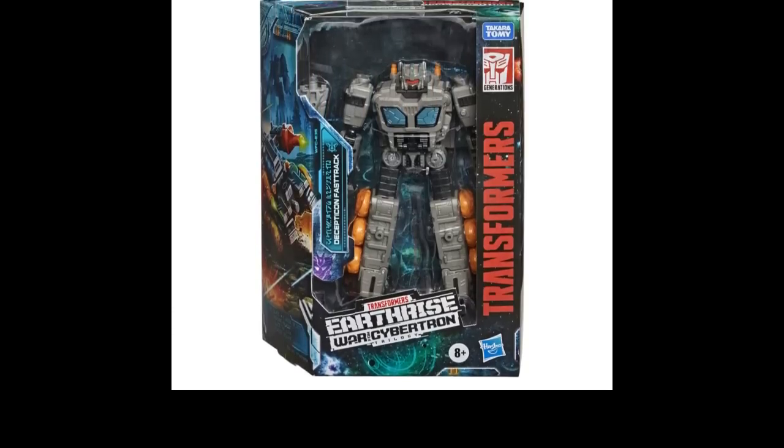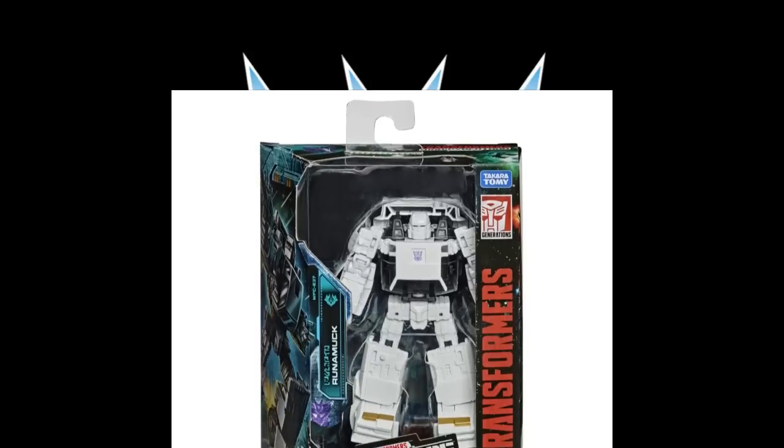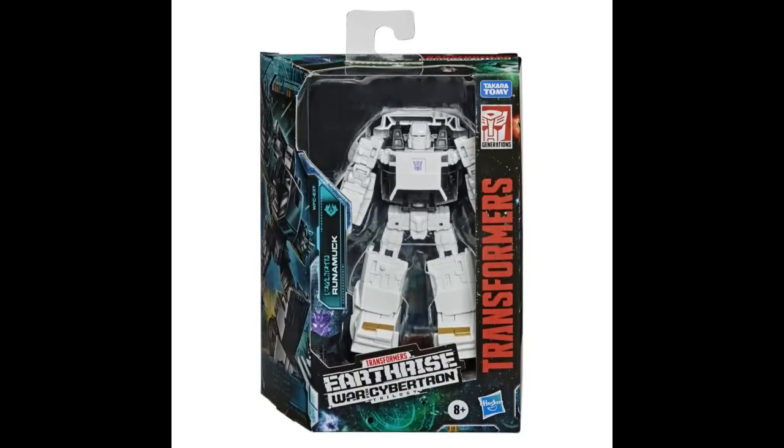We've got in-package images and shots of Decepticon Fast Track. And this is, if you've got your Titan class Scorponok, then you probably want to get this guy to go along with it. And looks pretty cool. Looks pretty good. Definitely an awesome update to the G1 version. We also have in-package shots of Runamuck, and I can only imagine seeing Runabout coming pretty soon. Looks good.